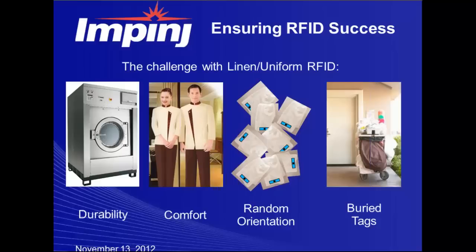And then next, you've got the challenge of being able to read lots of tags in completely random orientations. Imagine the typical laundry cart and the items packed deep in the middle of that cart or at the very, very bottom.